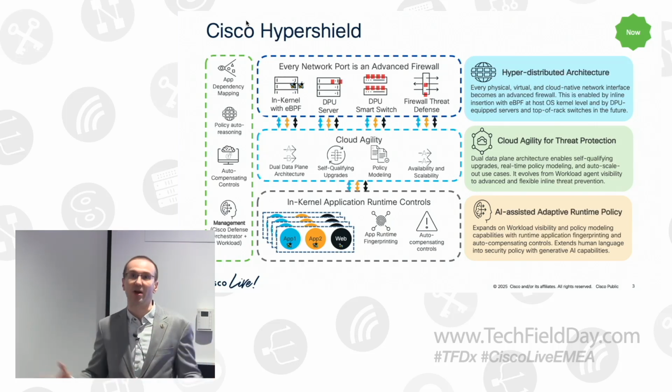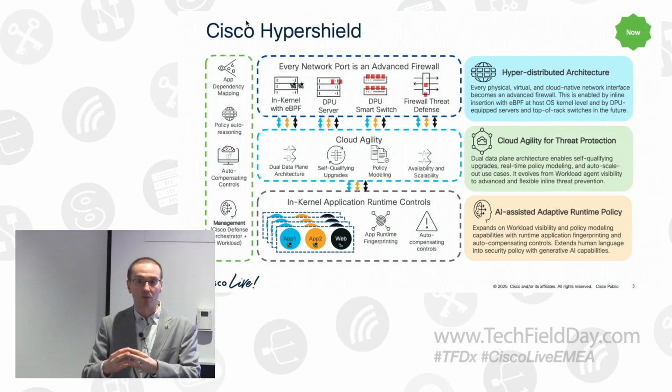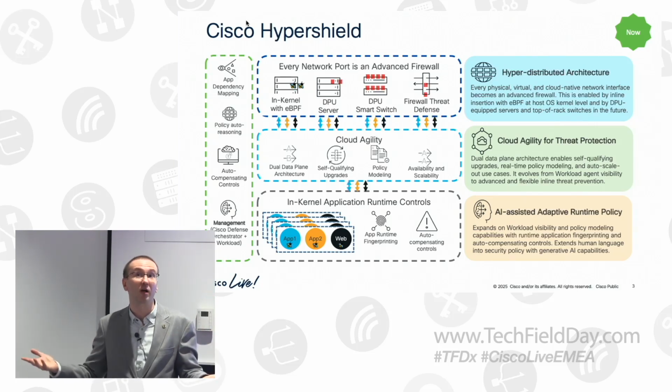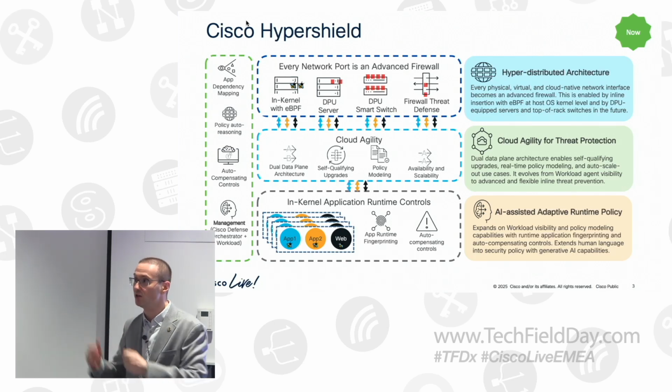So that's kind of the framing, right? So Hypershield starts as this application security component, but eventually it becomes this framework which incorporates those concepts across all kinds of network security products that we build at Cisco. And now to get into more details on Hypershield, Jaron.